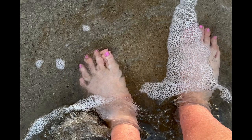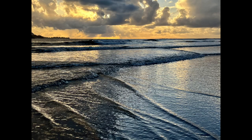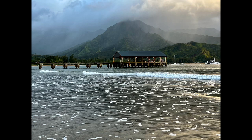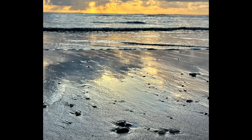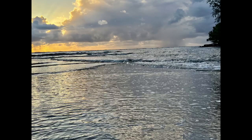Here we went to a really fun park in order to see the sunset. This is Hanalei Bay. That's where we watched the sunset. We just went and watched and beat the rain coming in. So I am going to stop talking and I'm going to let you enjoy the beautiful wave sounds and the beautiful scenery here at Hanalei Bay on the island of Kauai.